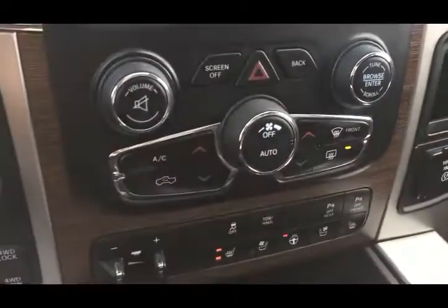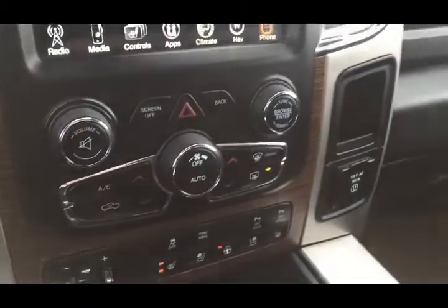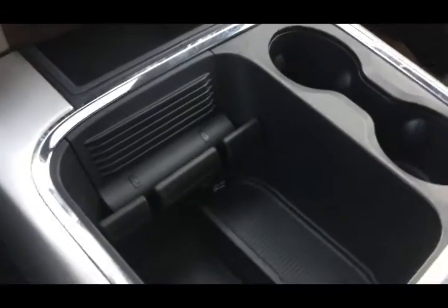As we move on down here, you have the manual buttons for your climate and media, trailer brake control, tow haul, traction control, your parking sensors, and then your heated and cooled seat buttons. You have an AC outlet to the right, 12-volt outlet in the middle, and then into your center console you have a shallow space here with your media ports and a deeper space down below.